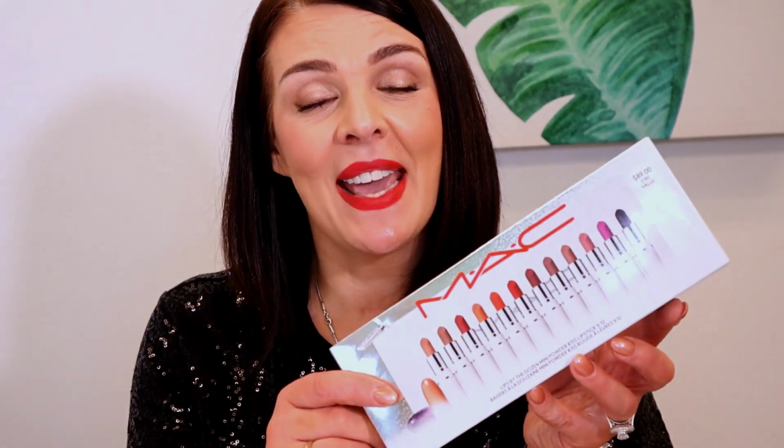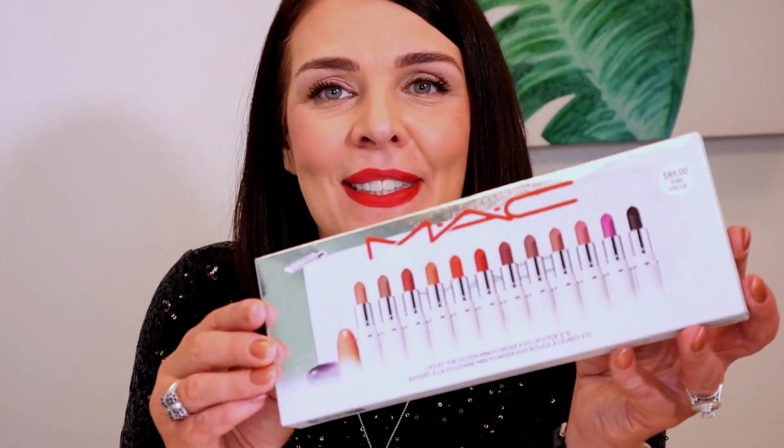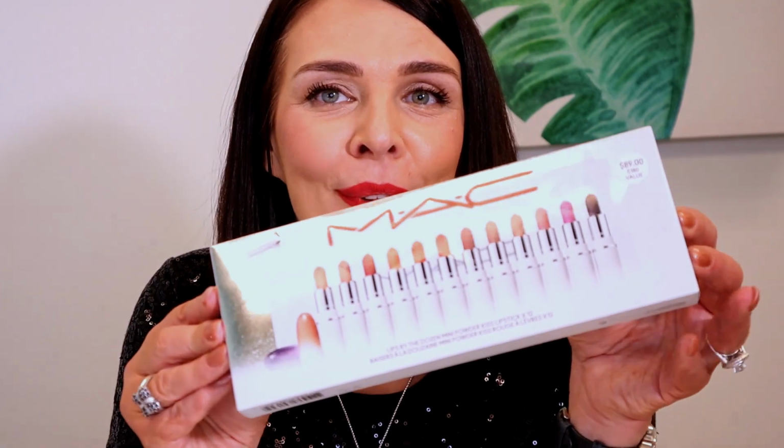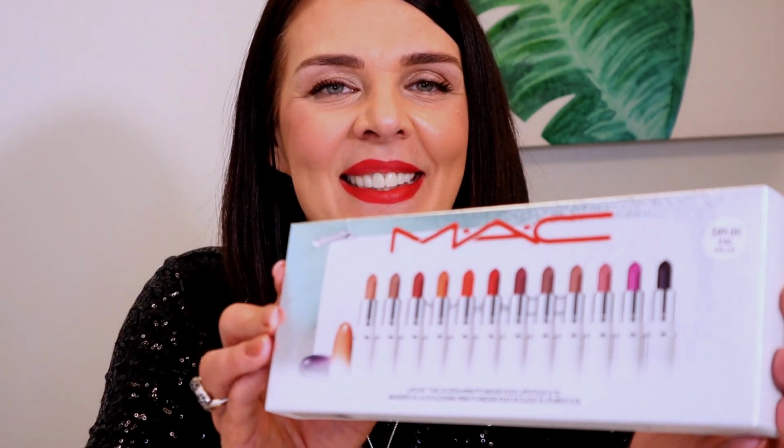12 lipsticks for $89, but the value for this set is $180. It's almost $100 in savings here. And of course, let me bring you a little bit closer. I want you to see this. Yes, gorgeous. When I opened this set, it's actually a little makeup bag. I love this, so pretty.